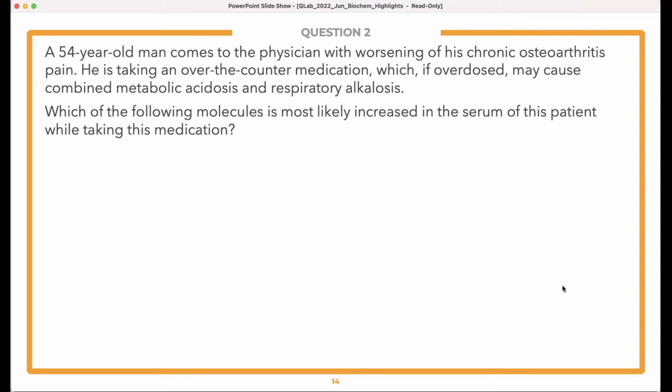So we've got a medication question here. Look at the variables as we read the vignette. A 54-year-old man comes to the physician with worsening of his chronic osteoarthritis pain. He is taking an over-the-counter medication, which, if overdosed, may cause combined metabolic acidosis and respiratory alkalosis. Again, which of the following molecules is most likely increased in the serum of this patient while taking this medication?